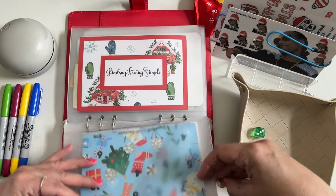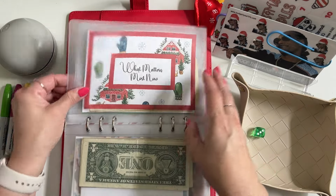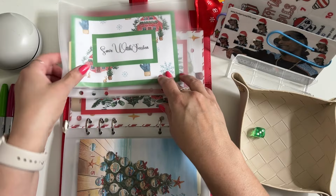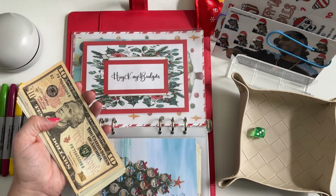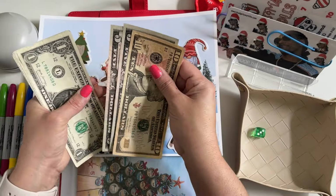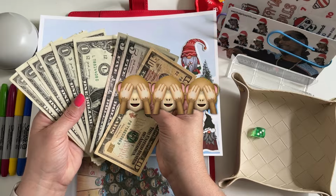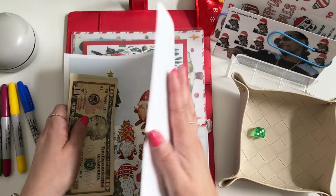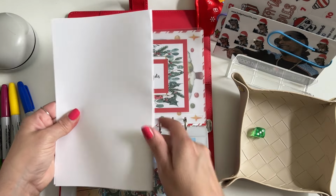And let's go back and get the money out for the gnome challenge, which is right here. Unreal, guys. So the gnome challenge saved us 26, right? So 25, oh no, more than that. 30, 1, 2, 3, 4, 5, 6, 36. No, 26. Wow, I can't count, you guys. So $26 in this one. So I'm gonna go ahead and fold this in half, maybe like that. Wonderful.